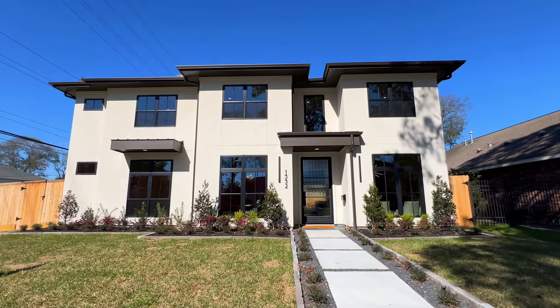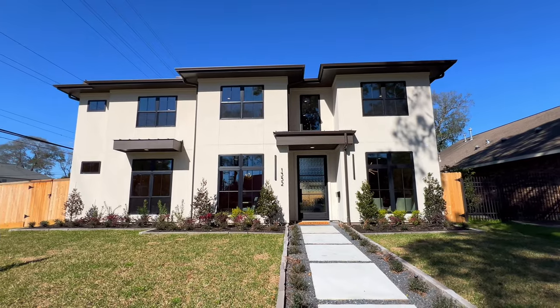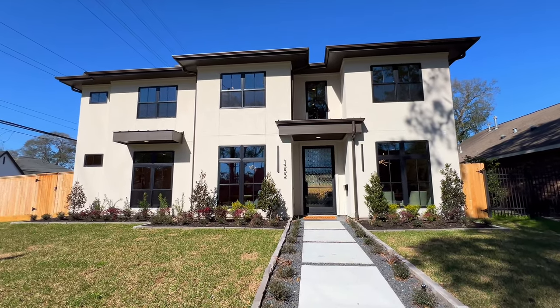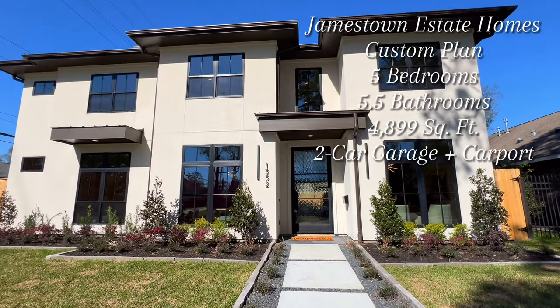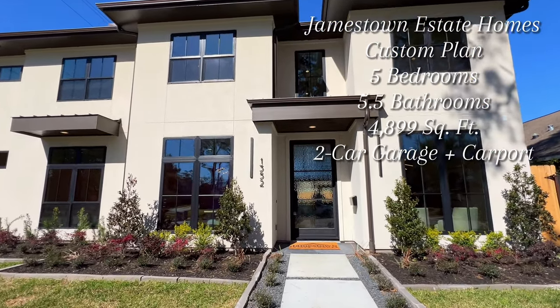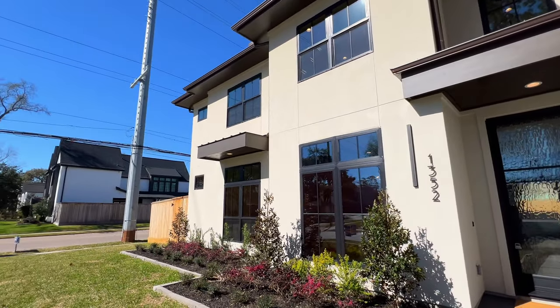All right, Rankin family. So we are back again here in Oak Forest. We're looking at a Jamestown Estate Homes. This is a new construction property about 15 minutes away from downtown Houston. This one's going to have 5 bedrooms, 5.5 bathrooms, 4,899 square feet. And this is absolute luxury.